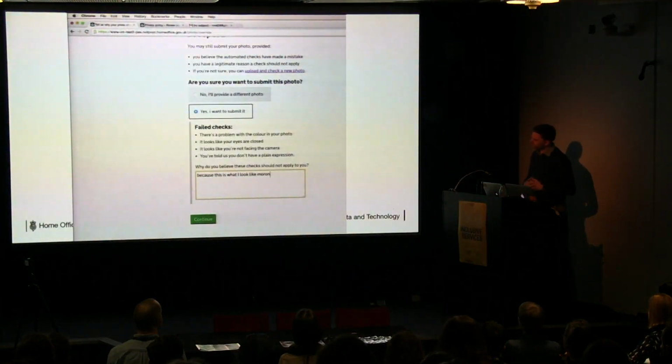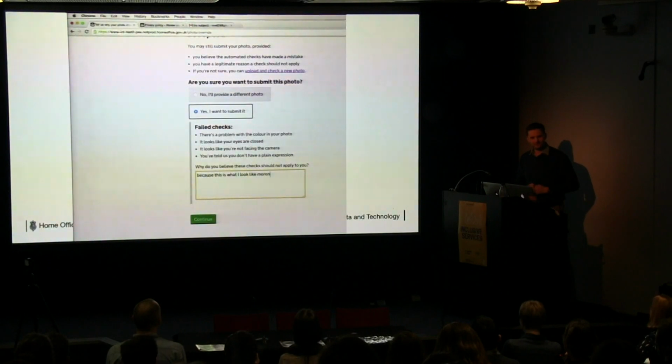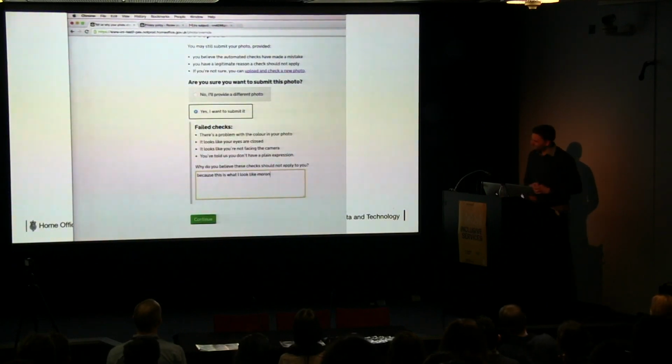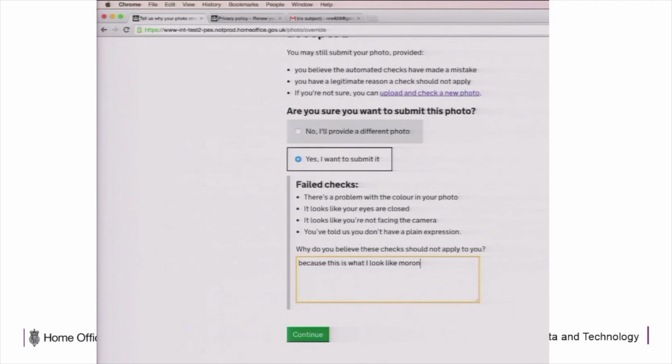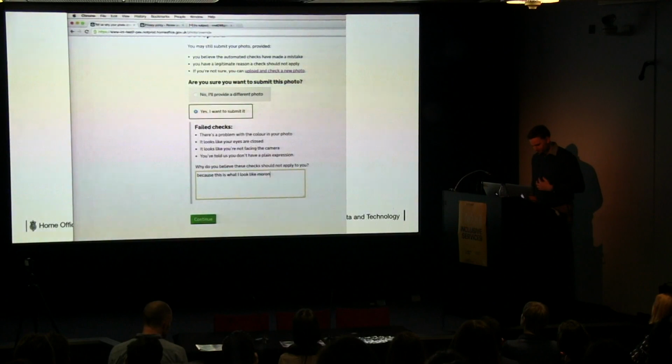So this is one of their first attempts. It's quite wordy. And it basically says you failed, you've not met the requirements, and demands that you tell us why you should submit this photo. And as one of the people there suggested, she would write, because this is what I look like, you moron. I'm not sure if she would have done that in the real situation of actually trying to get her passport, but that is what she felt by being made to justify the way she looked.